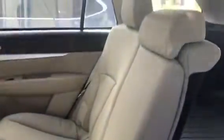Come back to the back here. If you pull that, it lays the seats flat, so you can actually do that with the entire rear seat in case you do need any more room, but it's extremely spacious back here already.